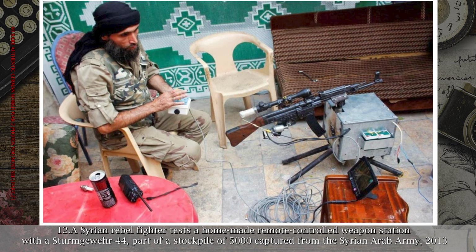12. A Syrian rebel fighter tests a homemade remote-controlled weapons station with a Sturmgewehr 44, part of a stockpile of 5,000 captured from the Syrian Arab Army, 2013.